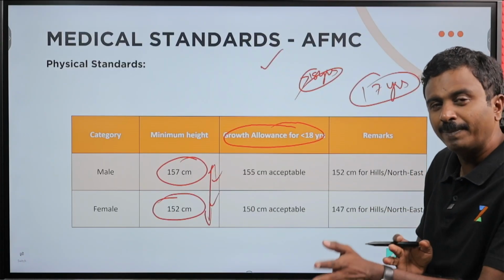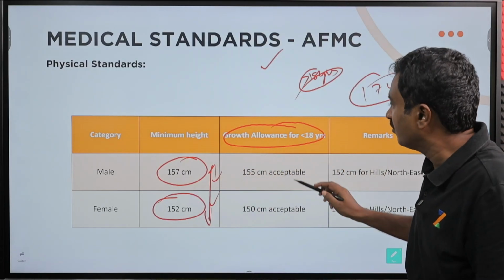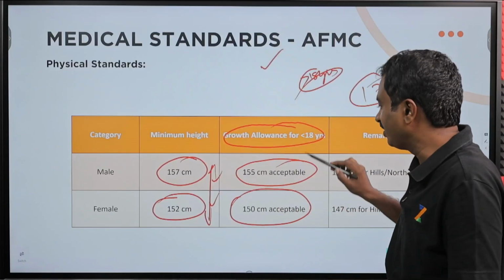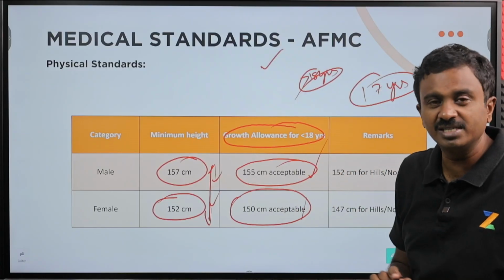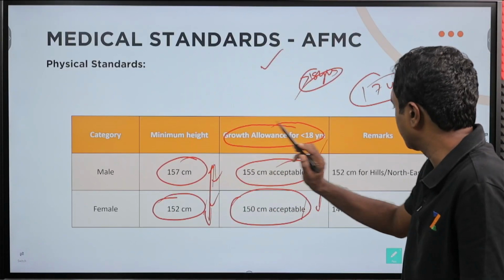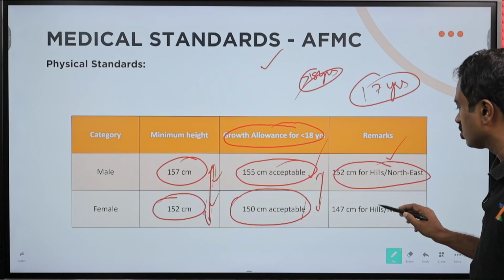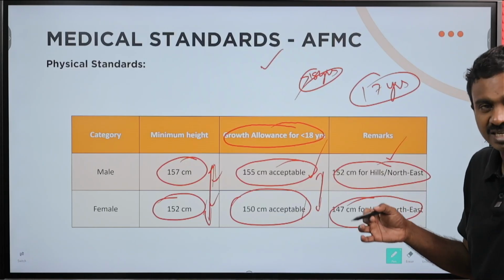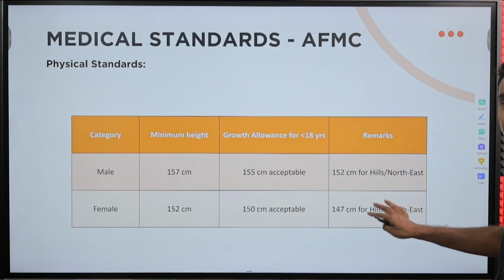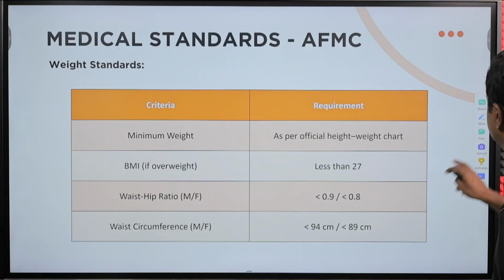Obviously, many of them who completed their 12th and immediately going for NEET will be 17 years or 17 and a half years. For you, 2 centimeter lesser is fine. 155 centimeter or 150 centimeter for girls, that is acceptable. For those candidates who belong to hilly regions or northeast, the criteria is slightly lesser by 5 centimeters. So 152 centimeter, 147 centimeter for candidates belonging to hilly area, hills or northeast region.